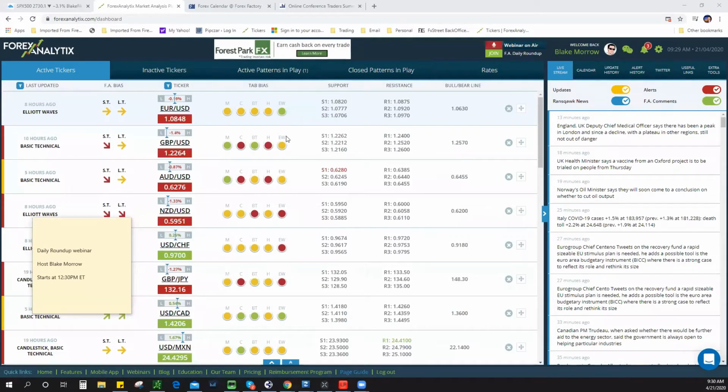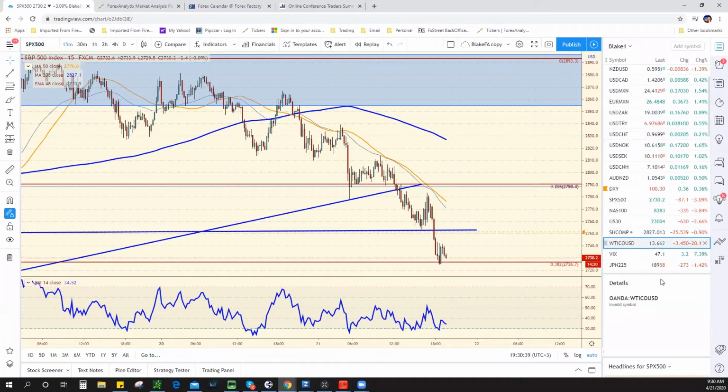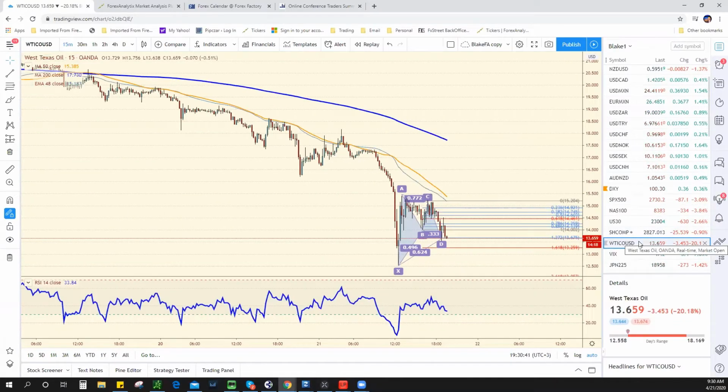So let's talk, first of all, I guess we should probably discuss crude oil. Crude continues to slide and we'll come back to the S&P here in just a second. Let's take a look at crude. Here's the continuous contract, which is not too far off of the June contract. The June contract's at 12.05. We're nearing the overnight lows.